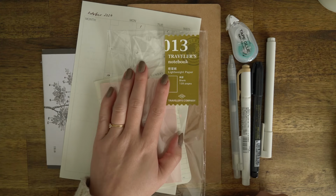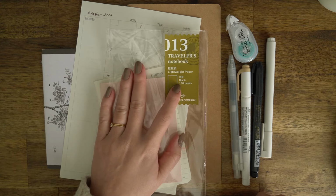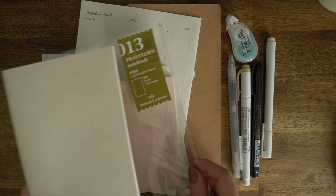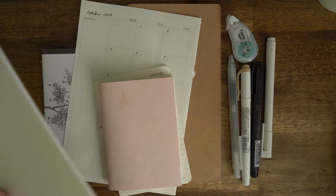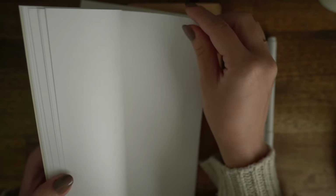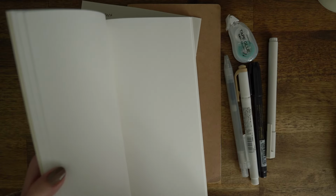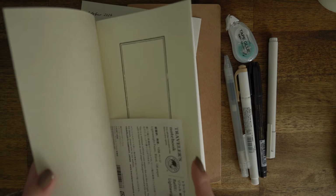So it's Tomoe River paper, I believe. There's 128 pages, so that's double the amount of pages, and I just feel like for the value, I do love the light paper, but you get double the amount of pages. I journaled in the passport size in Bali and I had no issues with it, sticking scrap paper in afterwards, writing in it, no issues at all with my Muji pen.